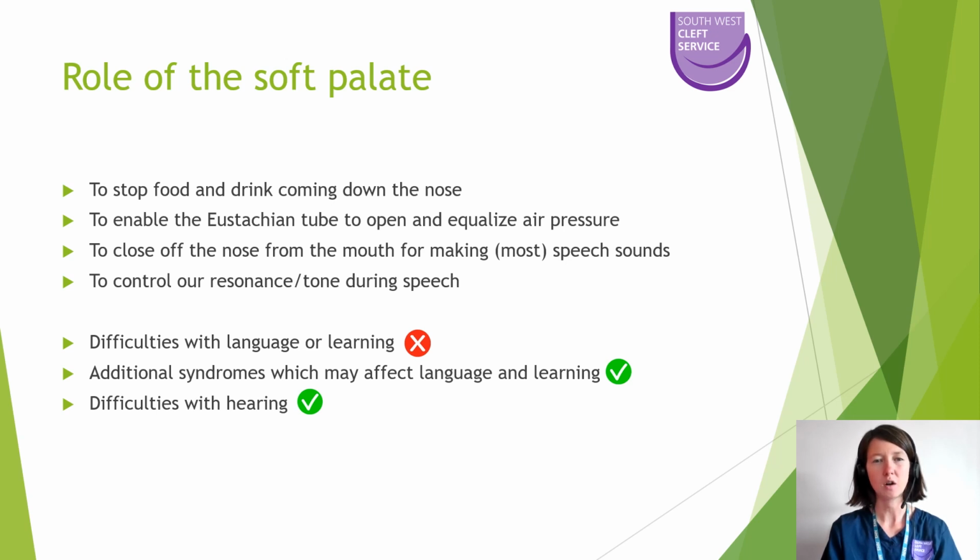However, clefts are often associated with a range of syndromes, which may then come with other language or learning needs. Children born with a cleft do often have hearing difficulties.